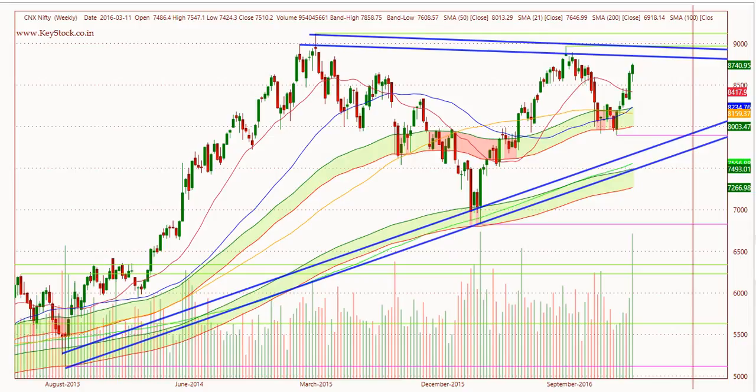And as you can see, I have drawn the trend lines in the form of a zone, both the lower trend line as well as the upper trend line. And the shape almost resembles an ascending triangle.